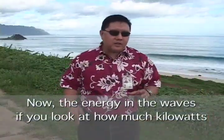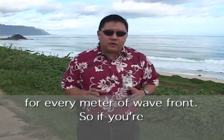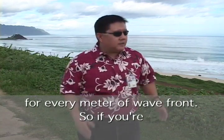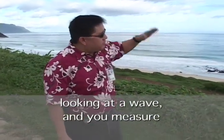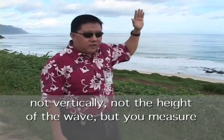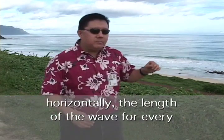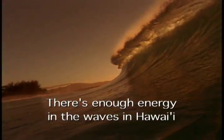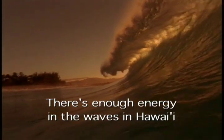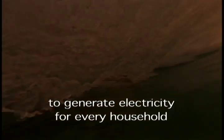Now the energy in the waves, if you look at how many kilowatts of energy, you can get 100 kilowatts for every meter of wavefront. So if you're looking at a wave and you measure not vertically, not the height of the wave, but horizontally the length of the wave, for every meter here in Hawaii, you get 100 kilowatts. There's enough energy in the waves in Hawaii to generate electricity for every household on all the islands.